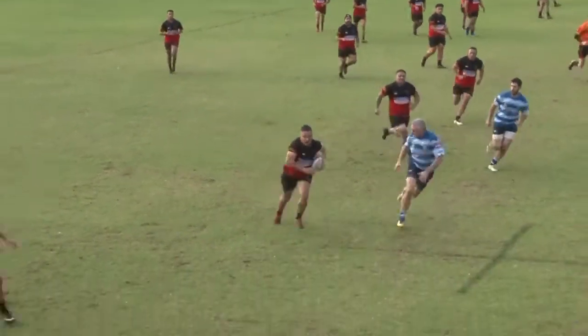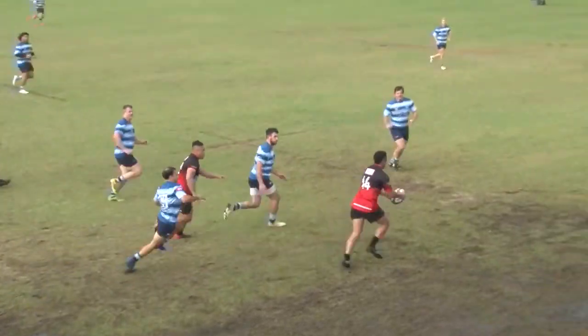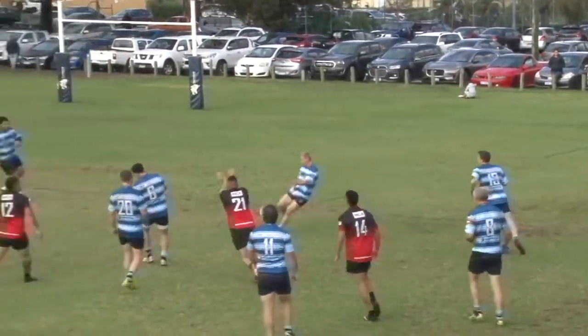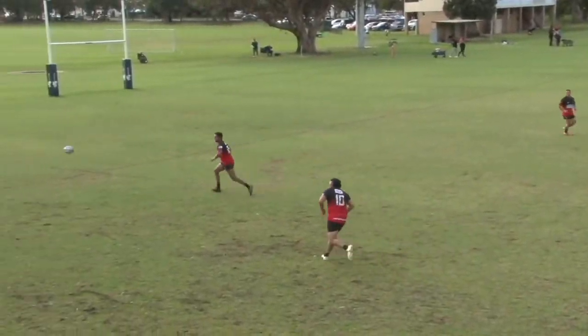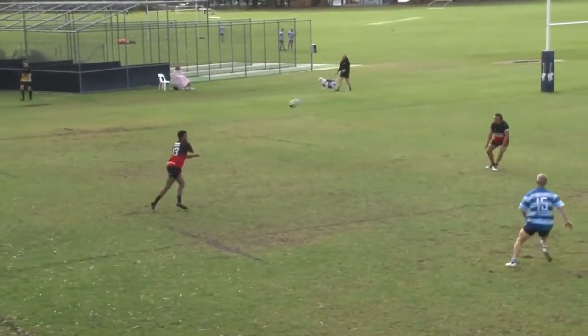Tap and go, move it out right. A little bit of space for Wing in the mud. And grubbering through, fullback's there. Outside. Yep, you're off. Good. Letting it bounce again, and it rolls not a favourable direction. Could have read that better.